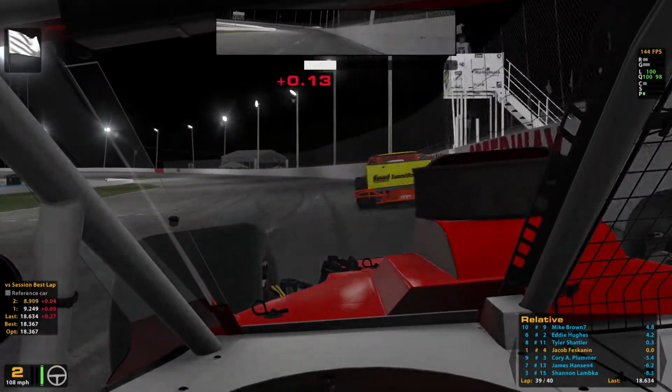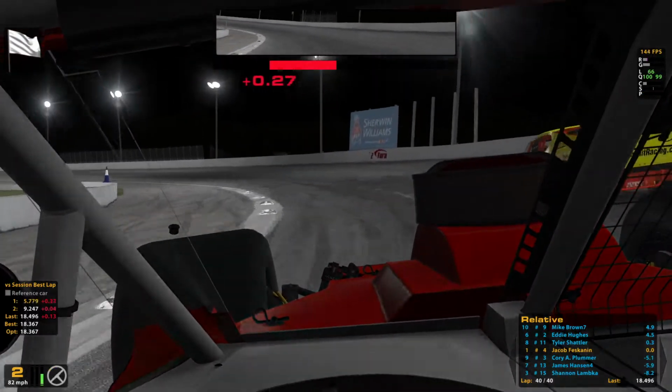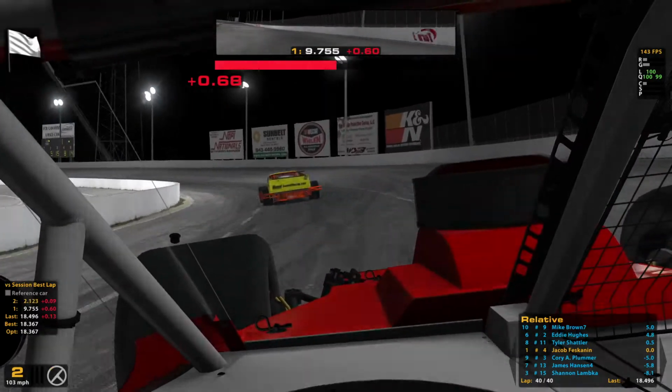Gonna get the white flag this time. He's gonna roll out. He's gonna stay way high, but I'm still just gonna roll back. Just wanted to keep it to the low side of the track, so that way if he came down, he wouldn't come into me.